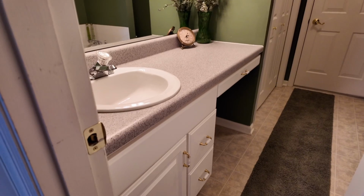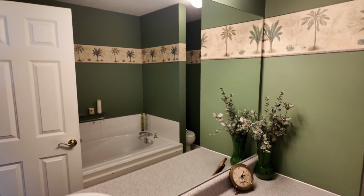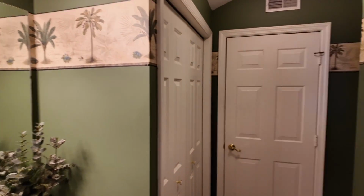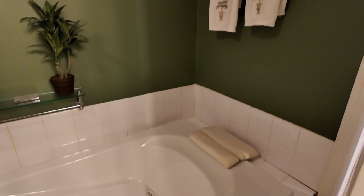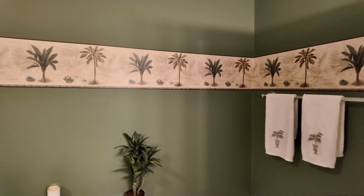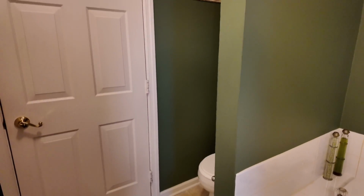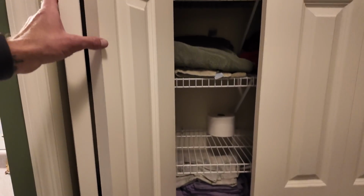You got another large countertop, single bowl, area for a chair right here. Enormous mirror on the wall here, a little sconce up top, 4 light bulbs, you got a soaking tub. Very large soaking tub. You could be up here, get away from anybody that's here. Your guests can get away and just have a nice bath. Relax after a long trip to come visit grandma and grandpa. You got your toilet back right here, so another little cut-in area. Linen closet, 2 bifold doors, plenty of space to go right there.